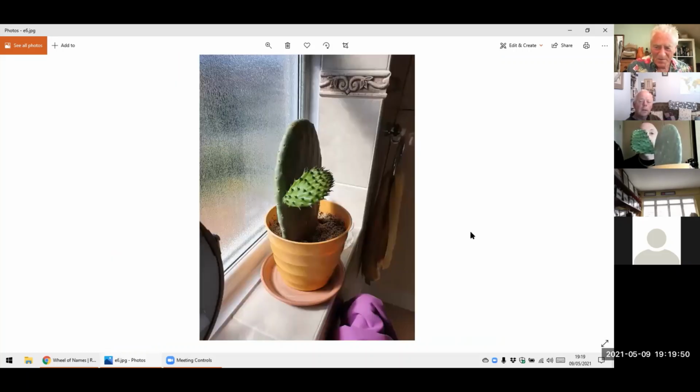I know. My sister lives in Portugal. She's overrun with them. She hates them. I sent her a photo of it and she said, set fire to it quick. But yeah, hopefully the tortoise will eat it.